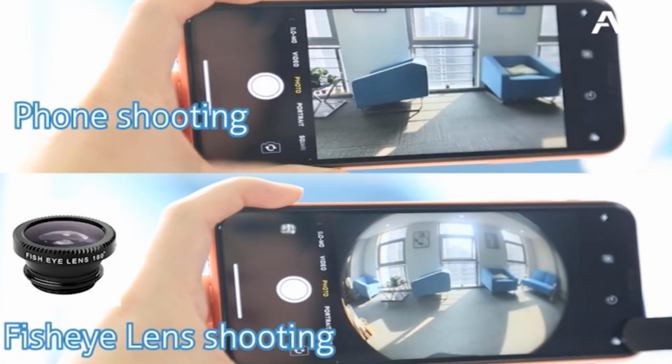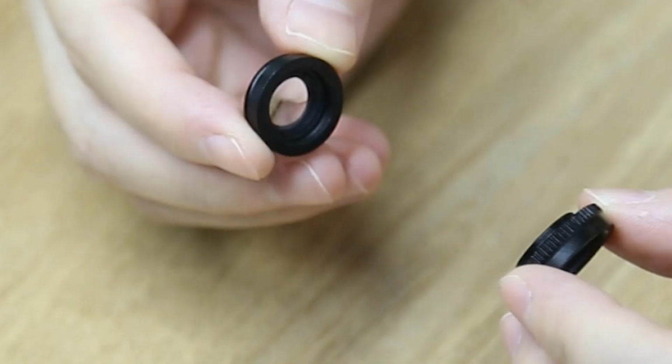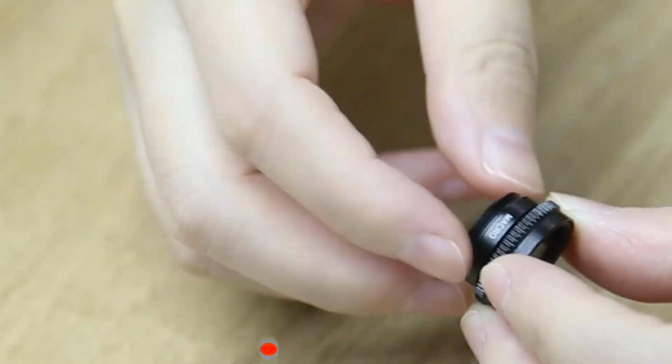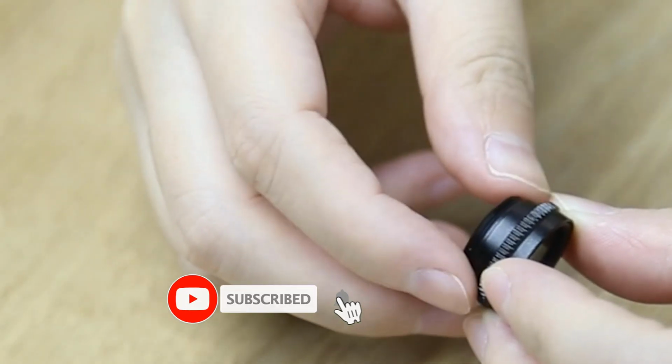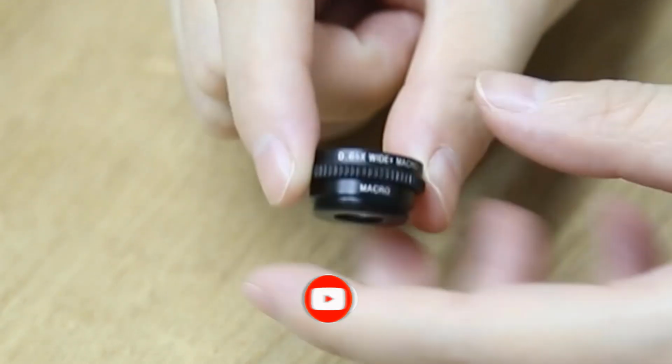performance in every metric. Unfortunately, the macro lens occasionally got stuck on the mount. At times, this issue required the help of pliers to get it off, which made it very frustrating to switch to the fisheye. However, it's easy and quick to install and perfectly fits over the XR's native lens.